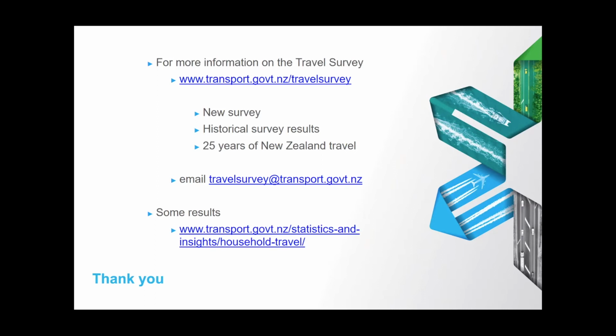Now, if you want more information about the travel survey, we've got two bits on the ministry website. There's a section about the travel survey itself and some of the historical results. One you may be quite interested in is one we put out a couple of years ago called 25 Years in New Zealand Travel, which looks at general travel trends, with a bunch of discussion about overall travel patterns and how they've changed. For the travel survey we have an email address for queries, and we have the latest results on the ministry website in the statistics and insight section under household travel and a variety of other areas. And I think that probably covers most of the things.